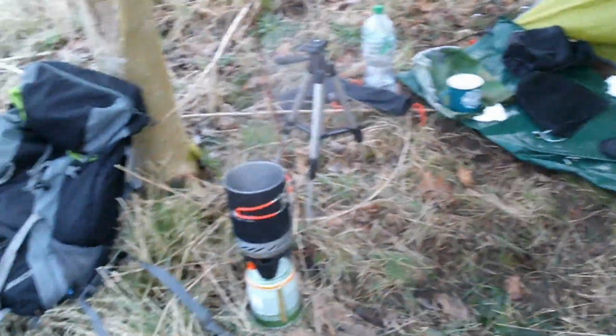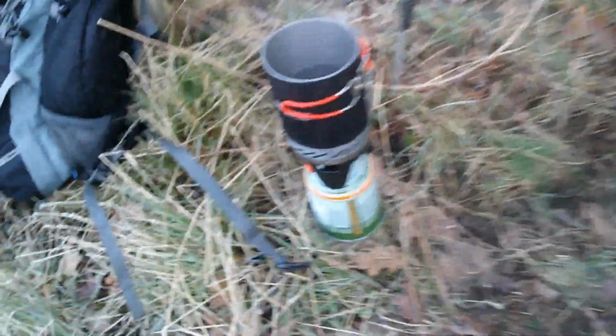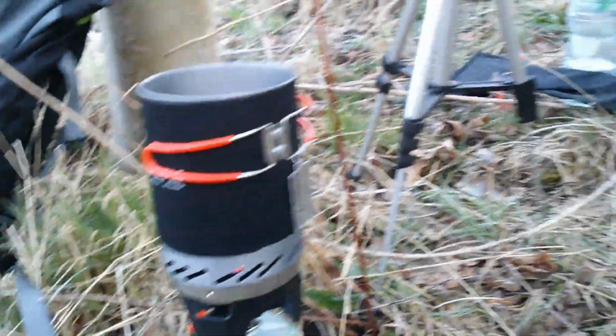So now I've got a little sleep mat, and that actually made it a bit more bearable last night. But yeah, it was okay. This is the setup. As you can see, a little bivvy tent. The burner is on, and I'm going to be having some hot chocolate in a minute.